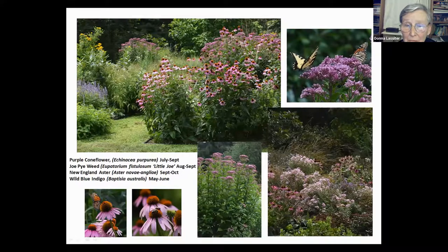It does last over time because it seeds around and comes up each year in different places. And this stand has gotten bigger every year. It's not a long-lived plant, but most perennials are not, you know, they're not trees or shrubs.